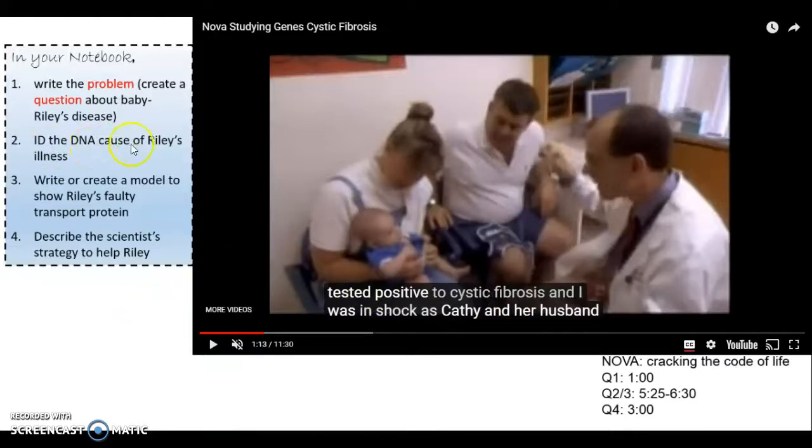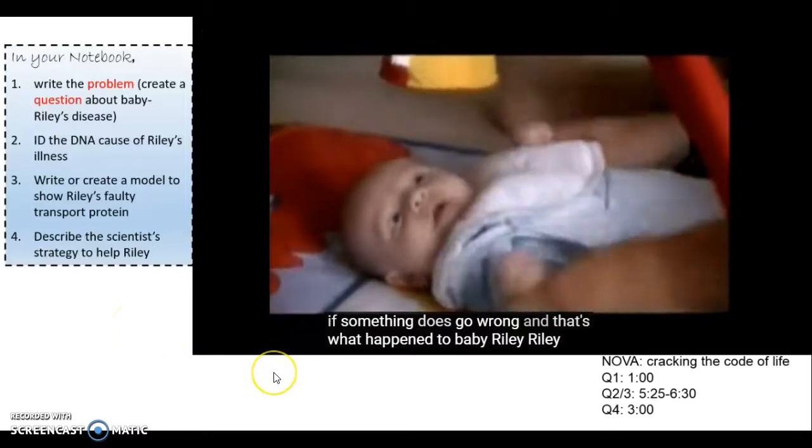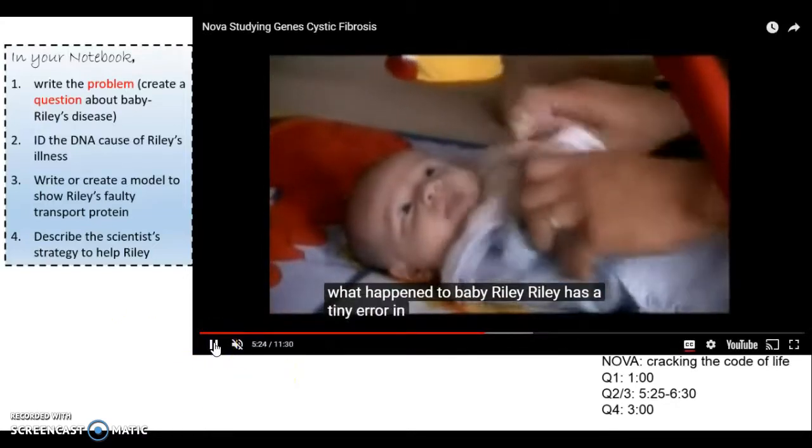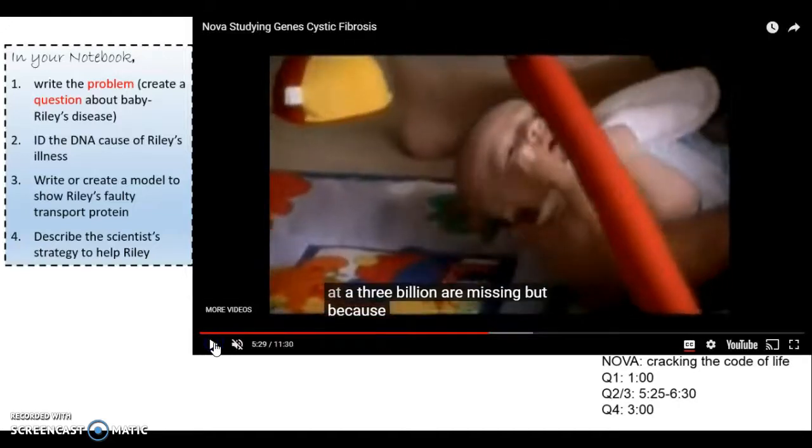Number 2, it says ID, the DNA cause of Riley's illness. So let's look and see. We're going to go to 5 minutes, 25 seconds in, and we're going to see if we can figure out what the DNA basis is for Riley's illness. Here we go. So we're trying to identify the DNA cause of Riley's illness. So pay really close attention to the subtitles as we play it. So, did you catch it? Let's go back one more time.